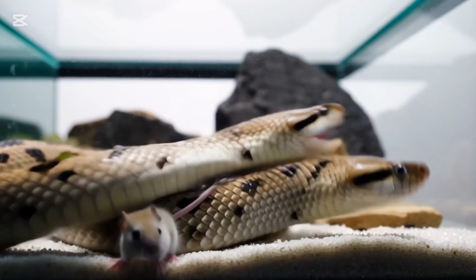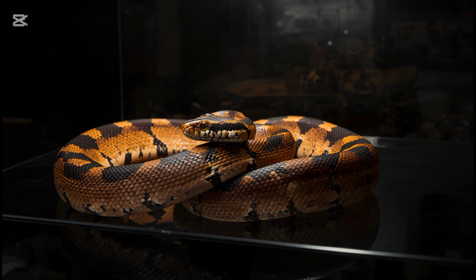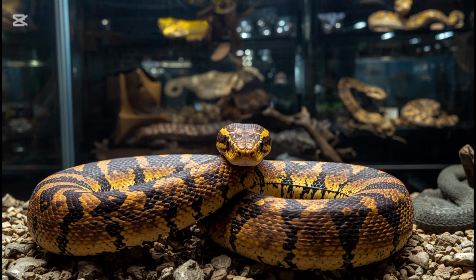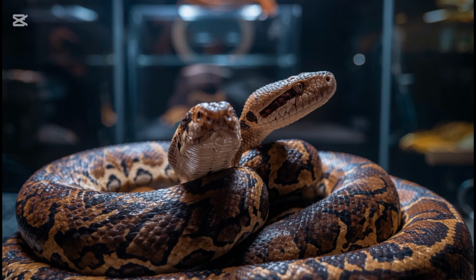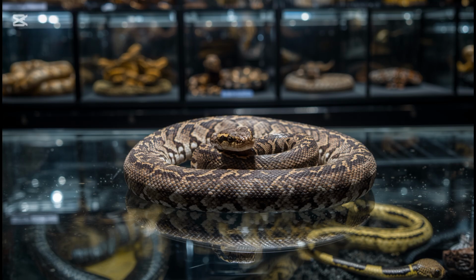Now the big question: what is the price of a two-headed snake? In the United States, collectors have paid anywhere from $5,000 to over $50,000, depending on the rarity. In the UK, Canada, Europe, and Australia, the price is equally high. Because these snakes are so rare, they are often sold through private collectors or exotic pet auctions.